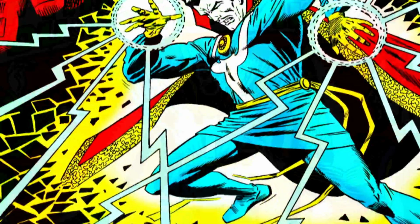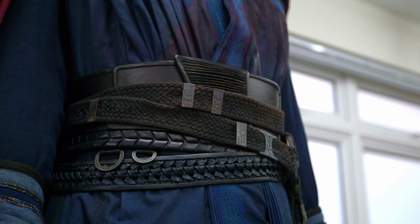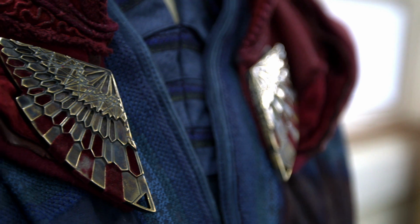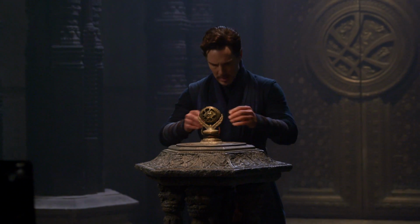In the comic book, Strange has the Strange symbol on his chest. One of the big challenges was how to incorporate that without making him look like, I've got the T-shirt and I'm here. We decided that within the camouflage, the disciples would have motifs which are embroidered on their clothes.